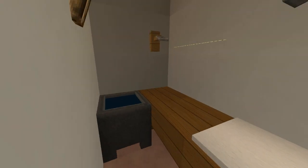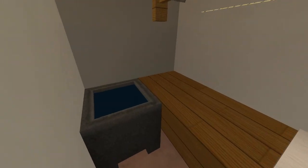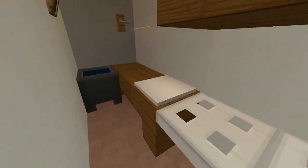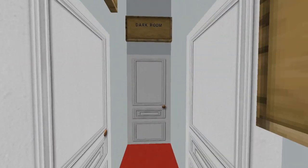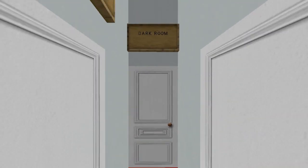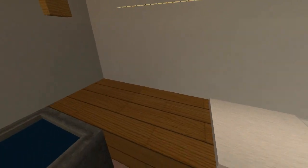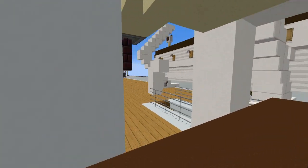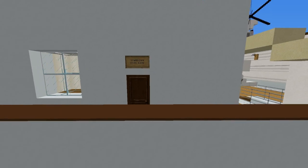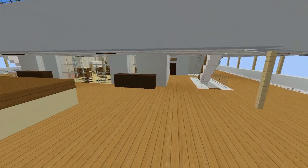And you can also find a darkroom here. So if you're a photographer and you've taken lots of photos here on the Britannic, then you can just develop these photos in here. Wonderful that they still put some thought into the photographers who would like to develop their photographs directly on the ship. And also a lavatory, of course. If you're back here and you have to go to a toilet, you would not be so pleased if you had to walk a marathon just to reach the next lavatory.